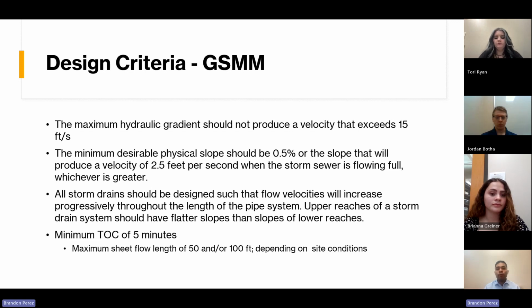the Georgia Stormwater Manual to determine our design criteria. The maximum hydraulic gradient should not produce a velocity that exceeds 15 feet per second.